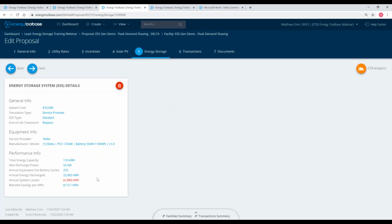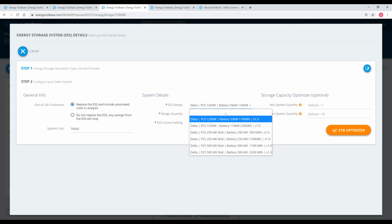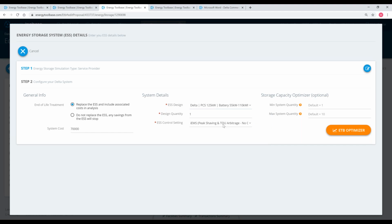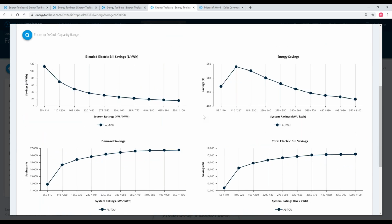So now that we have our system modeled, as I mentioned before, we can move forward to the transaction. But that kind of brings up one other question, is saying, well, how do I know how many systems is going to be appropriate for this opportunity, okay? So once you dial in the system itself and the controls, okay, you can run the ETB Optimizer. So when you run that optimization engine, all right, it's going to look back and see, is there solar PV installed on this project?